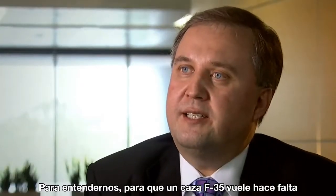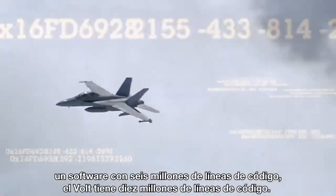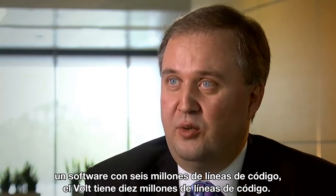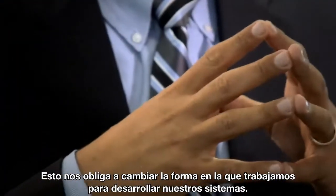For comparison's sake, to have an F-35 fighter fly takes about 6 million lines of software code. A Volt has 10 million lines of code. It requires us to change the way we do work to develop our systems.